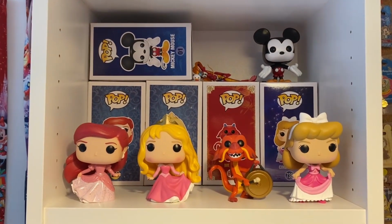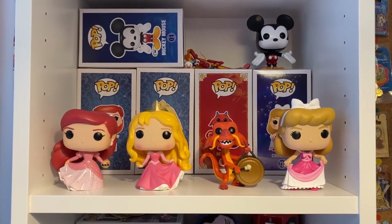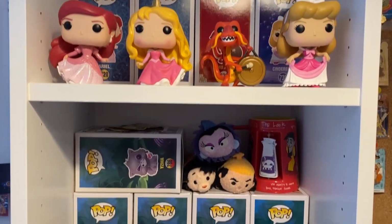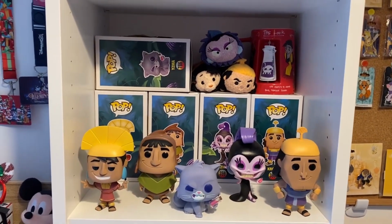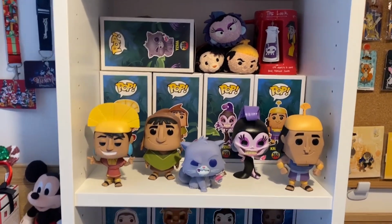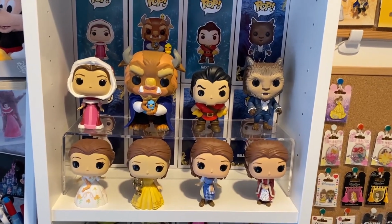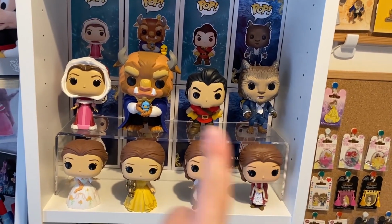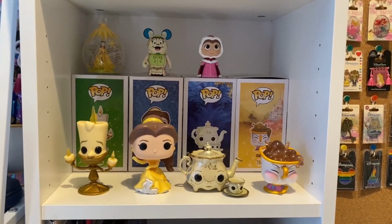I actually have taken them out the box, but I've kept the boxes just so that they can be behind them. Then I have my Emperor's New Groove shelf, which I love. I've got the anniversary mug and the Tsum Tsums. Moving down, I then have 2 shelves of Beauty and the Beast, and I bought the little plastic shelves off eBay, which I love. We then have even more Beauty and the Beast.